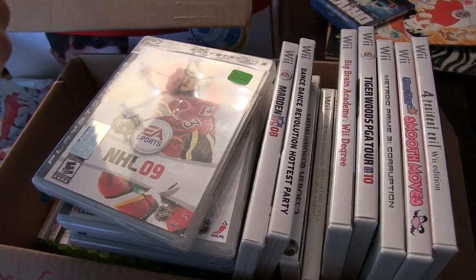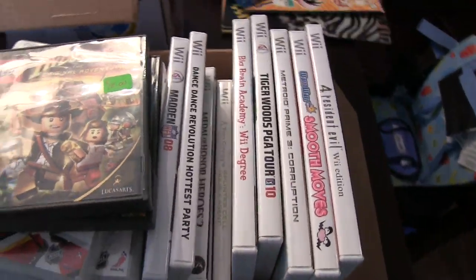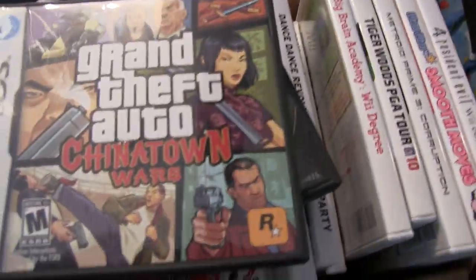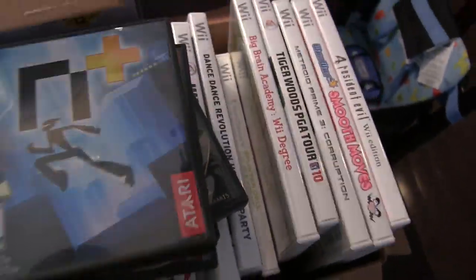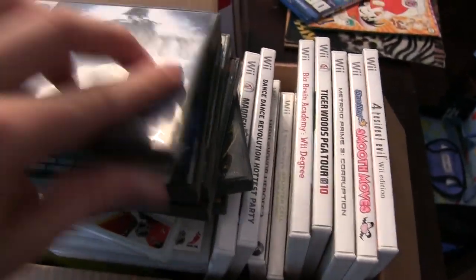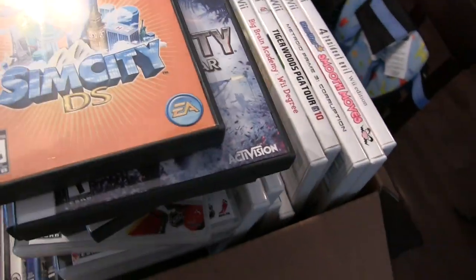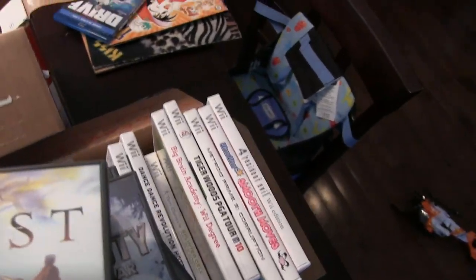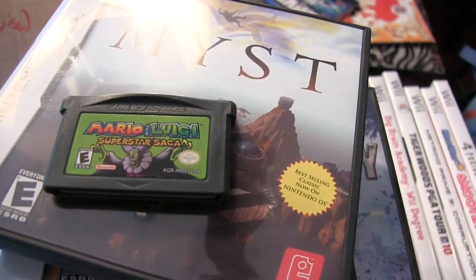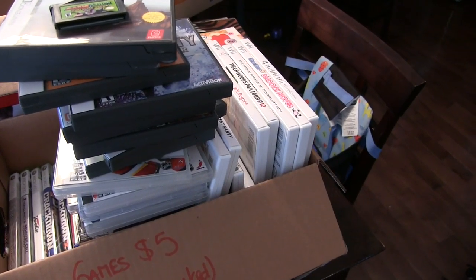On to the DS stuff. Lost in Blue 2. Lego Indiana Jones, 10 on that too. This is the only one you should have had 10 on. Chinatown Wars, such a great game on the DS. I highly recommend you pick that up. N+, Brain Age, Call of Duty World at War, SimCity DS, Bust a Move DS, the original Myst, and then Mario and Luigi Superstar Saga. Sorry, I'm off focus here. So that's probably 50 games already.